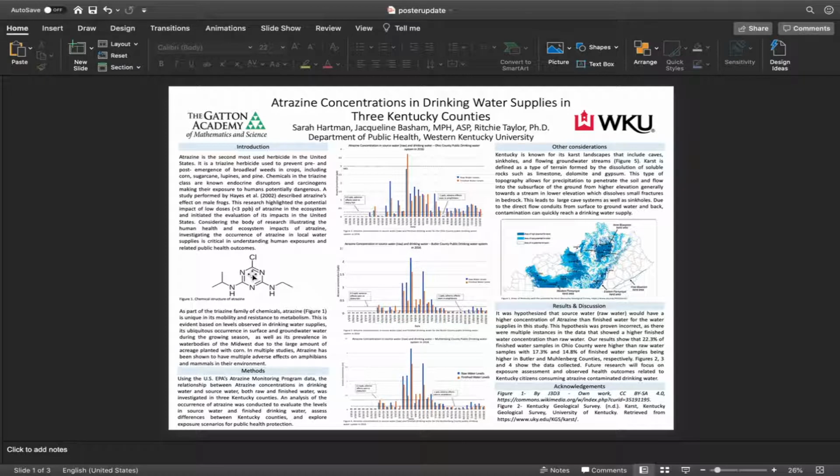Atrazine is very mobile and resists metabolism, which is very evident in its occurrence in ground and surface water during growing season and its prevalence in the Midwest because of the amount of corn that's planted there. Triazines are known endocrine disruptors and carcinogens, which makes atrazine a little more toxic.